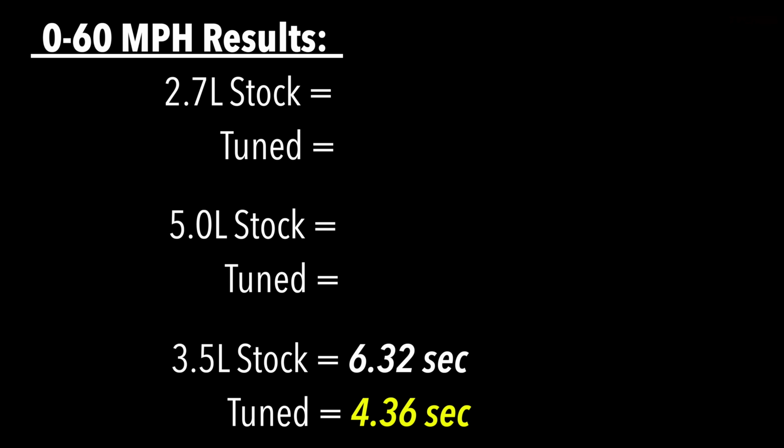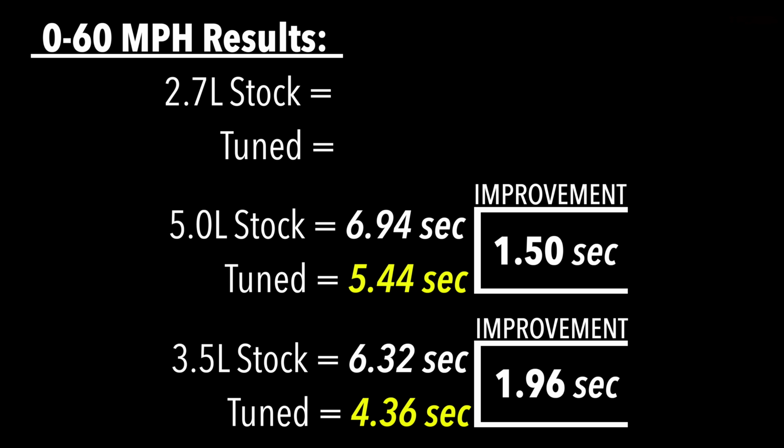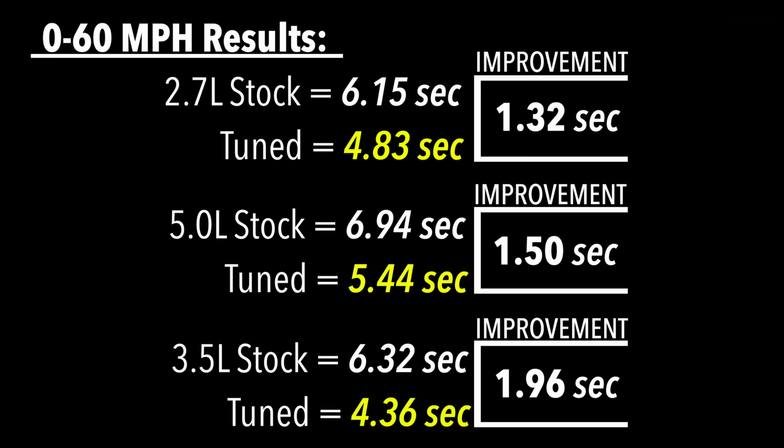A lot of numbers to share, but yes, in the end, the 3.5 liter EcoBoost was the quickest truck. 4.36 seconds 0 to 60 with a 1.96 second improvement over stock, and that's including that Banks air intake system on this particular truck. That was huge. The 5 liter was also very impressive. It gained 1.5 seconds in the 0 to 60 time, and its best 0 to 60 was 5.44. That's pretty impressive. Finally, the 2.7 liter. It gained 1.32 seconds, not bad, and 4.83 was its best 0 to 60 time, under 5 seconds, quicker than the 5 liter. I was rooting for the Coyote, but turbocharging seems to be working better, especially with a tune, when you can move a lot more air and fuel.